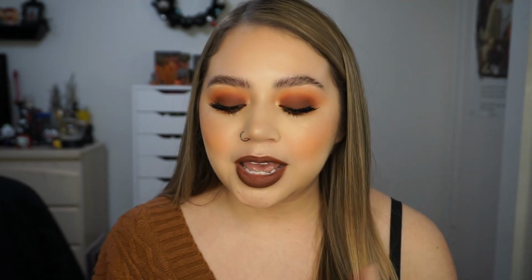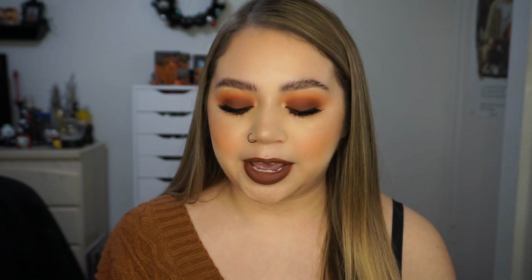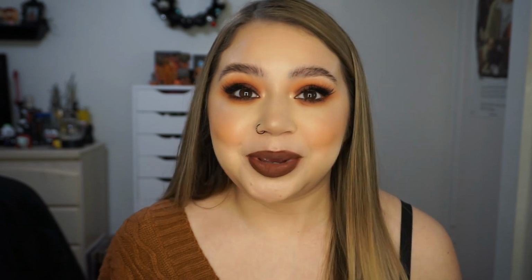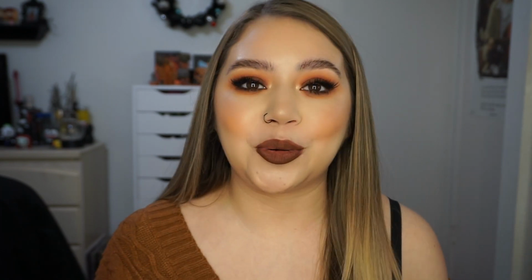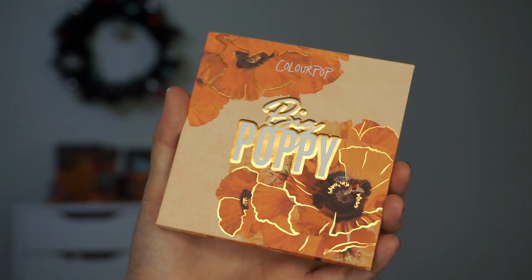Anyway, so let's get into it. The first thing that we have in the collection is the Big Poppy palette, and this is what it looks like. I'll put close-ups on the screen. This palette actually launched during Cyber Week, and it launched with the Little Ray of Sunshine palette in a little set. It was kind of a little sneak peek. I didn't know that, but there is a whole collection based off of it now. This is what the palette looks like, and then you open it up and this is what it looks like.